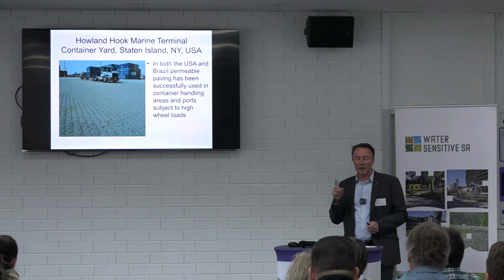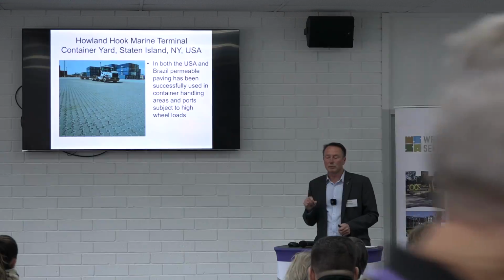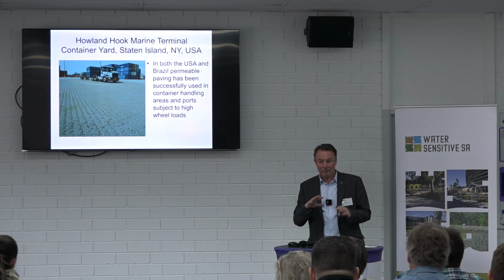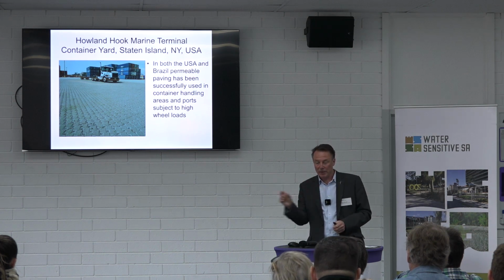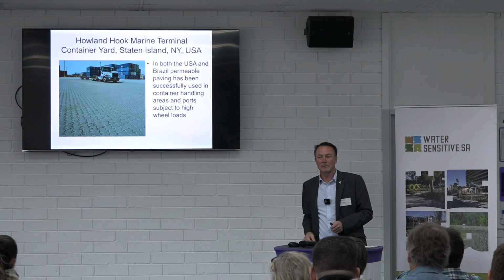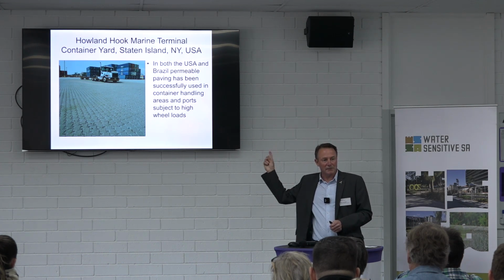This system is still working perfectly well today, has no rutting. It's incredibly heavily designed, and by the way, Design Pave includes the British Ports method, which is the heaviest design method for industrial paving anywhere, and that's fully incorporated in Design Pave. So you could design that system using the software. I think you come up with a slightly different design, but you could design it, okay?